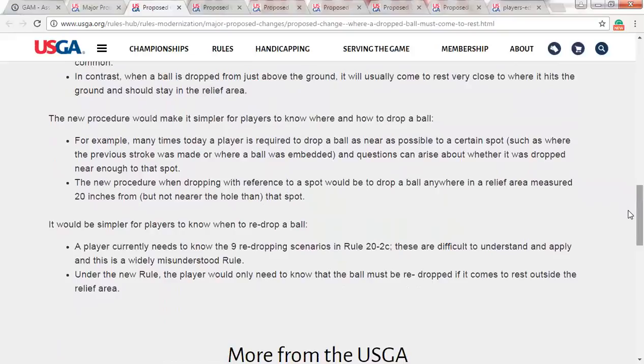The new procedure would make it simpler for players to know where and how to drop a ball. For example, many times today, a player is required to drop the ball as near as possible to a certain spot, such as where the previous stroke was made or where a ball was embedded. And questions can arise about whether it was dropped near enough to that spot, aka Tiger, at the Masters. The new procedure when dropping with reference to a spot would be to drop a ball anywhere in a relief area measured 20 inches from, but not nearer the hole than, that spot.